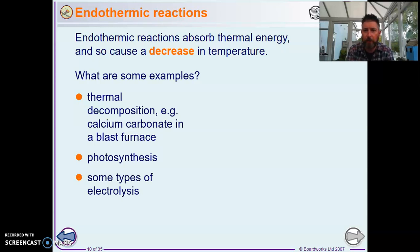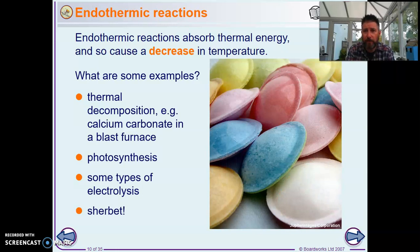Electrolysis is an example. Electrolysis is where we split up compounds back to their elements using electricity. You've got to put energy in, electrical energy in, so that is endothermic. It's taking in energy. Okay, sherbet is another example. If you've ever had sherbet, it's got a cooling effect on the tongue. That's because an endothermic reaction takes place between the citric acid and the sodium bicarbonate. So that's one of the feelings of sherbet. It cools the tongue. It's also got sugar in there to be sweet, and that reaction is fizzy. That's why we eat stuff.